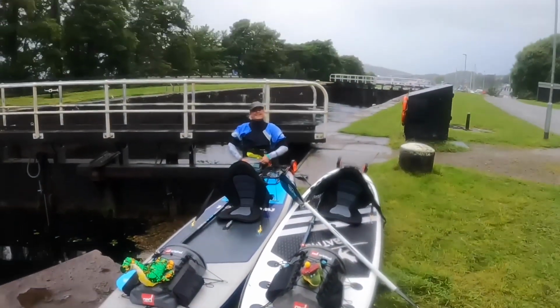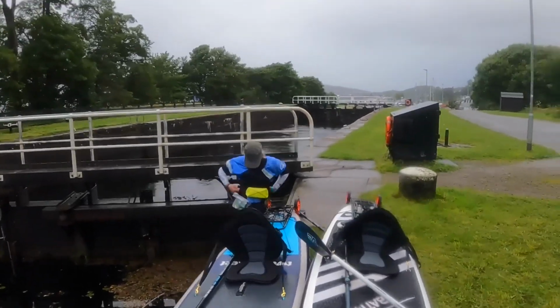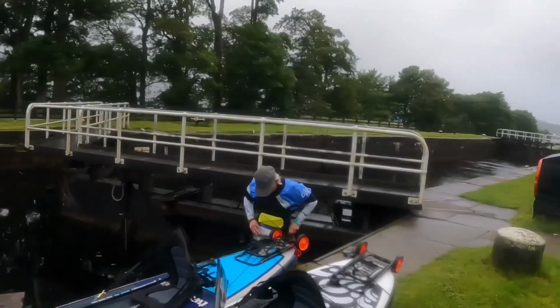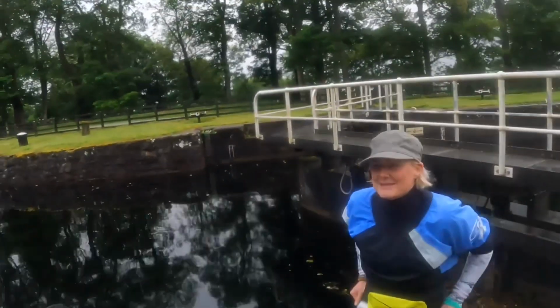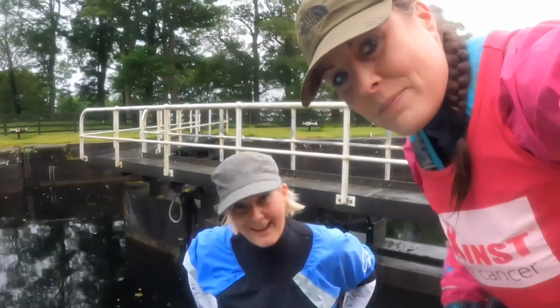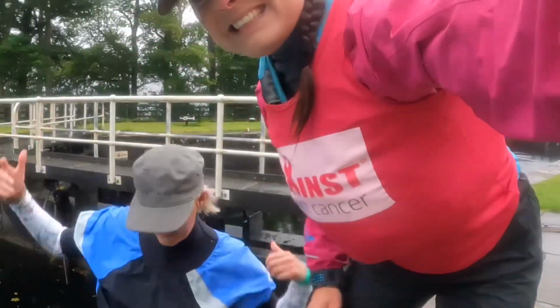Here we are at the start, the Caledonian Canal at 6 o'clock in the morning. It's horrible weather, very windy and raining. So we're going to have great fun. And what Lucie hasn't mentioned is that we've already paddled for an hour or so to get here. But we're going to do it.